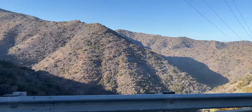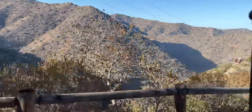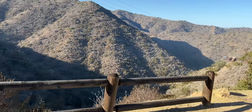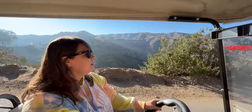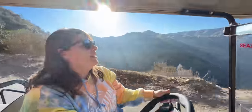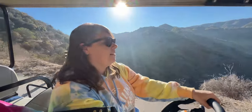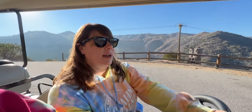Are you kidding me? Yeah, so that's the zip line right here. Heck no. You wouldn't do that? No. Over there? No, not in a million years. You wouldn't do it? I'm so happy we didn't decide to do that today. Never. You zip lined on the last cruise. Yeah, this is way more. This is over a canyon. Yeah. No way. Sorry. It's not happening.